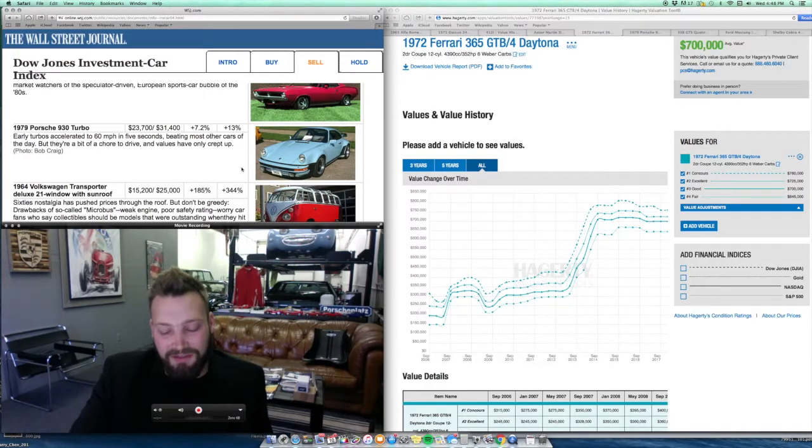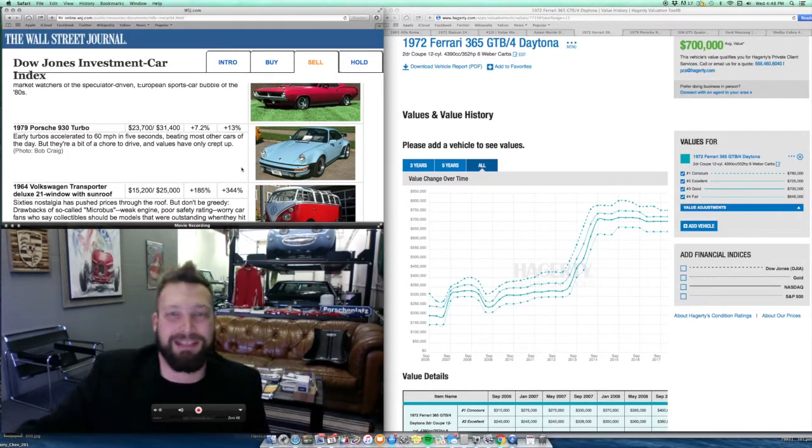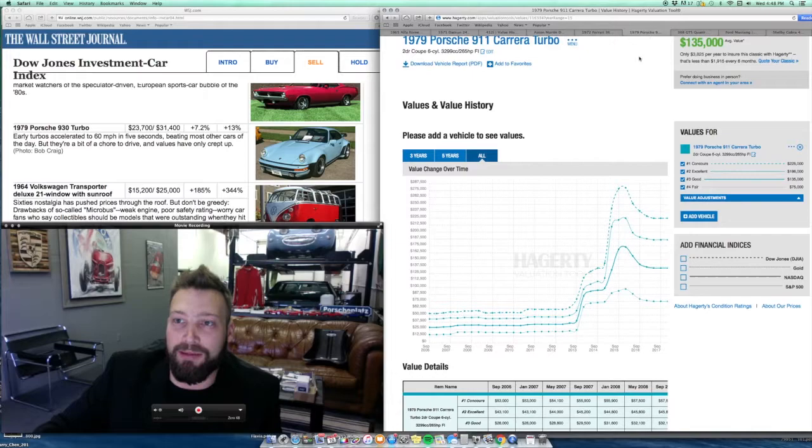So this was, adjusted for inflation, a $35,000 Porsche 911 Turbo. This was the first turbo ever produced by Porsche. They're presenting it. It's such a lovely shade of blue. If anybody knows the name of that color, please let me know. It's one of the cooler colors I've seen on an old Porsche. Definitely a rare color. So today's values, we'll go over here and bring up Hagerty's graph, trading at $135,000.